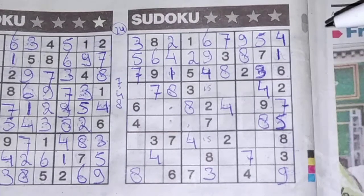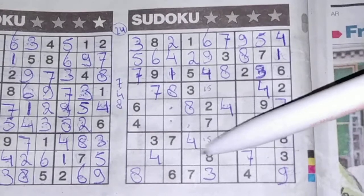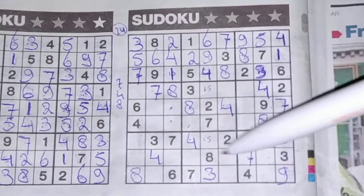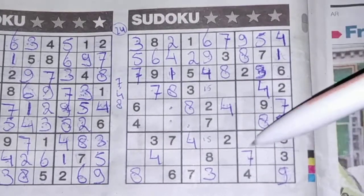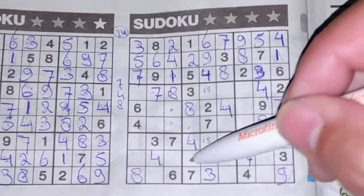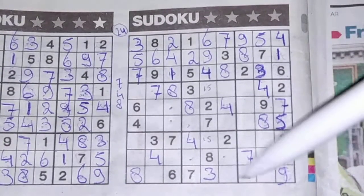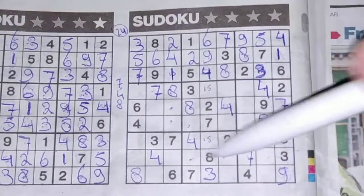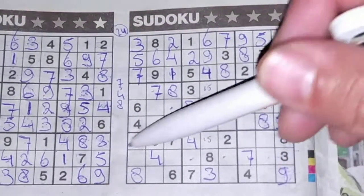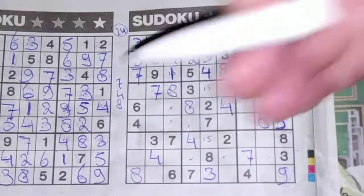Then we have 4 missing numbers. One of the missing numbers is 9. We see here 9, so no 9 there. So the 9 could be here or could be there. So a 9 in the last row, a 9 in the row above, in one of these 2 boxes. So in that row, the only place for the 9 should be there.